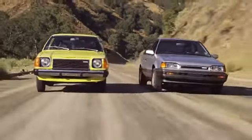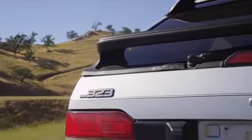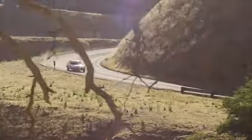By the 80s, of course, the GLC went front-wheel drive. Then a couple years later, we went ahead and changed the name to 323. Mazda decided they wanted to build a version to compete in European Group A rallying. And to do that, they had to build a homologation car to qualify it as a production car. That's what this is, a 323 GTX.